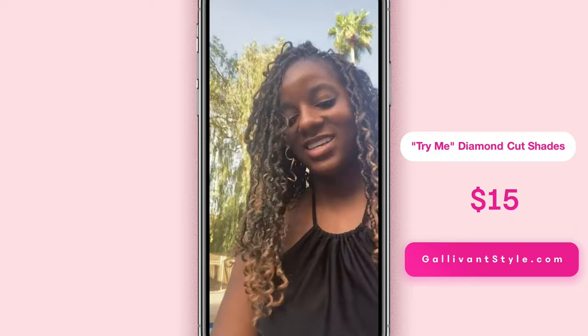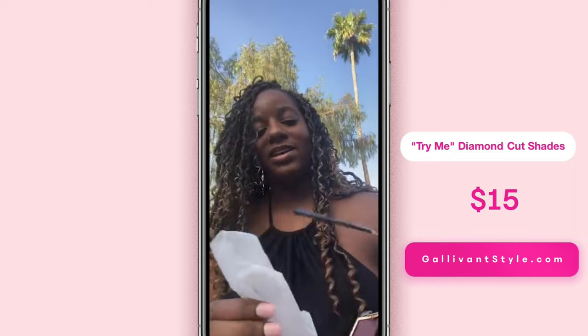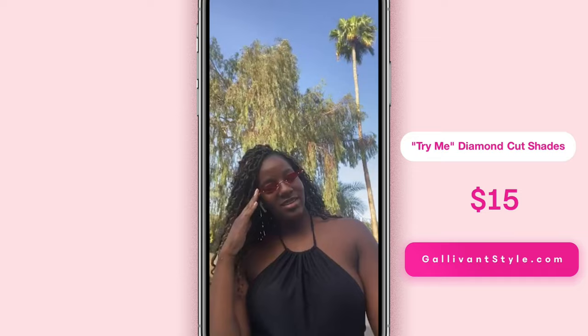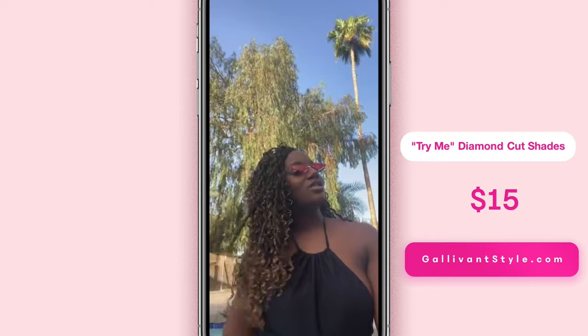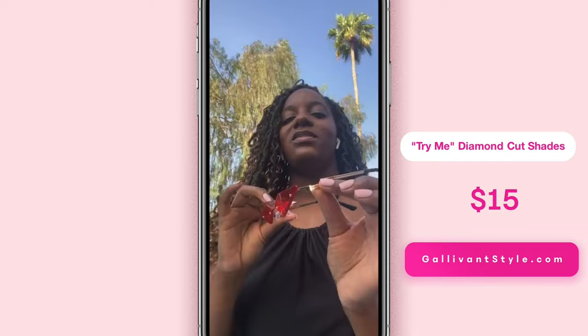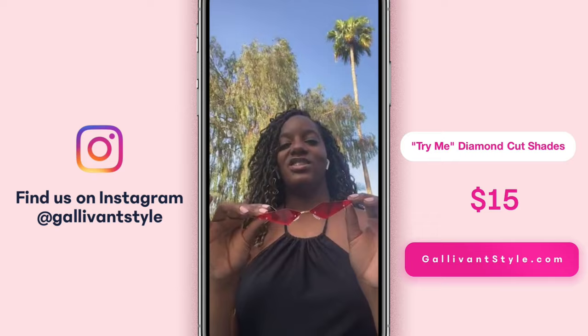And then last but not least, the red. I'll tell you, I really love the red in these shades. They're so cute. So these are the red in our Tribe Diamond Cut shades. Red is so fire. It's giving me baddie, definitely. Love. Yeah. These are so cute.